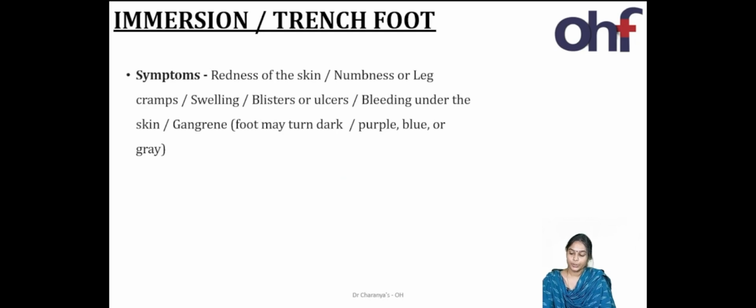The symptoms usually include redness of the skin, numbness, cramps in the extremities of the affected part, swelling of the affected part, blisters which then become ulcers, bleeding under the skin, and gangrene, which usually appears dark purple, blue or grey in color.